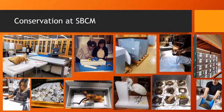Each collection requires different skill sets, and every curator at the museum does a remarkable job in ensuring all interns and volunteers are equipped with the knowledge and training required to achieve properly caring for our collections in accordance with best museum practices and standards.